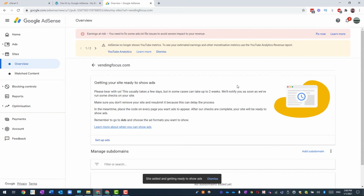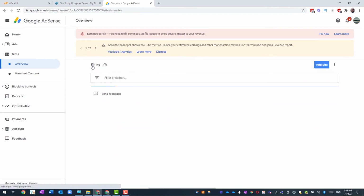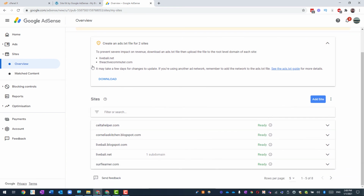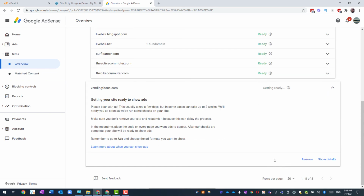And before we go from here, if you press back and scroll down, what you see is the sites you've got that are ready for AdSense. Now if you've already got some, fine, you can search here, or if you're like me, you can just press the down arrow to see more. And mine's at the bottom and it says getting ready. It does say it can take up to 2 weeks, so you just have to wait that out and write content in the meantime.